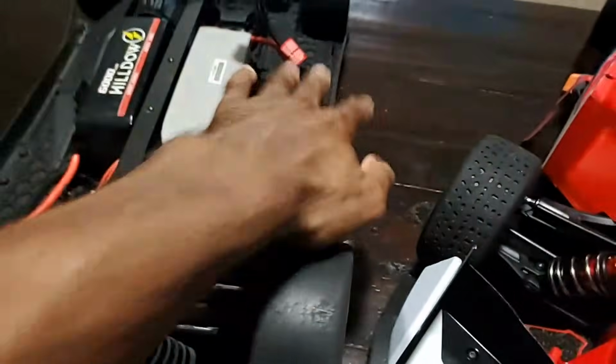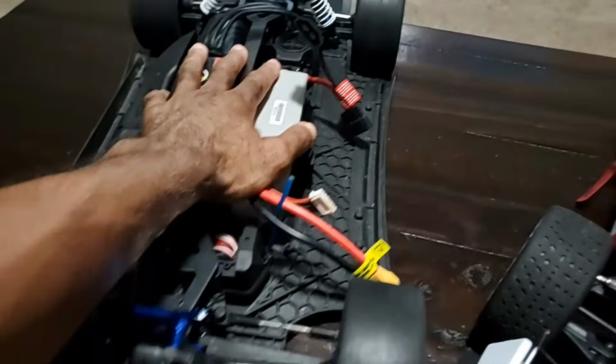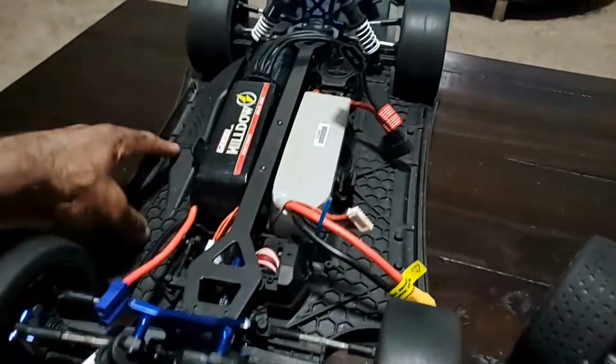You see that? That's the only aluminum on this chassis, so it's very thin too. I think that's about a millimeter or two, and the rest of this is plastic. So you'll have to either do like I did and put some weighted batteries in there. I've seen people put weights on the side of it. Once you put weight on this, it handles a lot better.